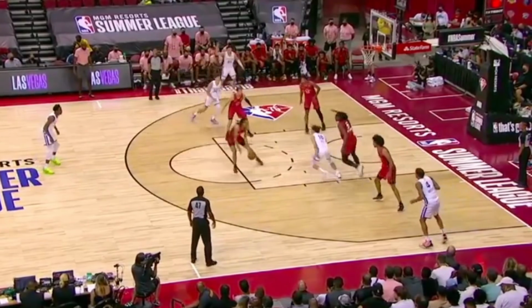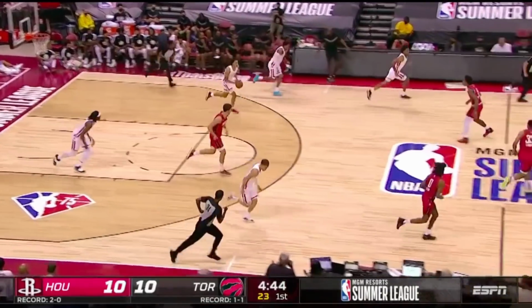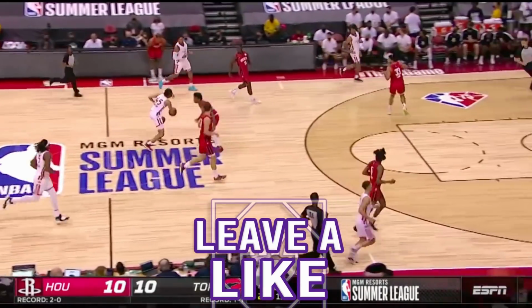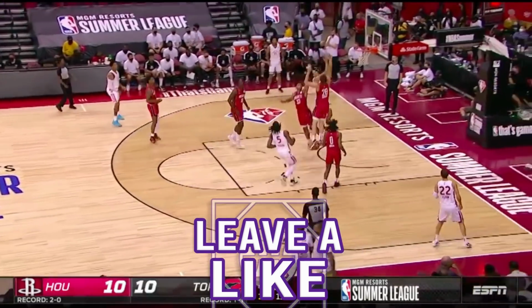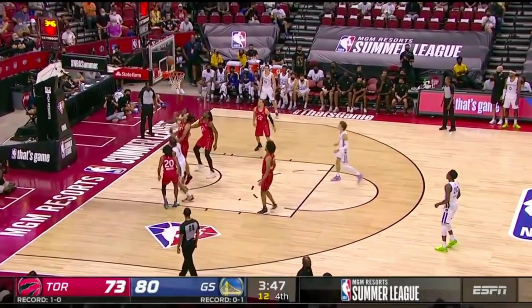Something that I've touched on a few times while referring to Banton's passing is his handle. And yes, this is yet another very important part of his game. In the long term, I have no real concerns about his handle. Banton is not necessarily the most dynamic ball handler, but he keeps the ball close to his body in my opinion and gets to his spots.